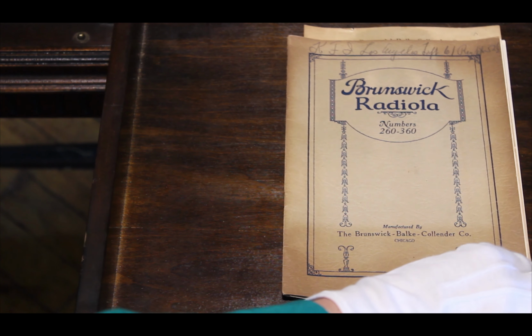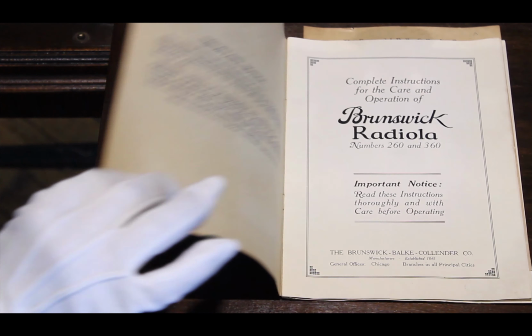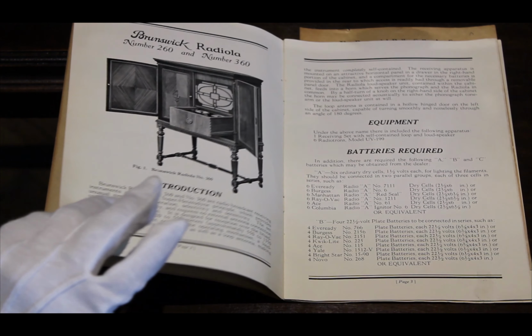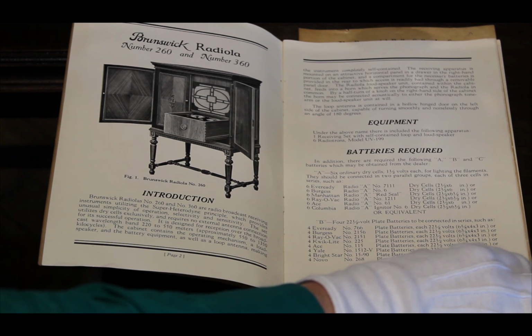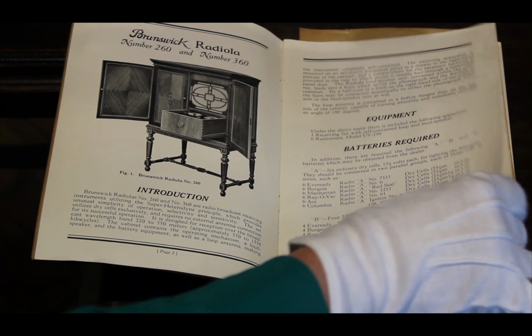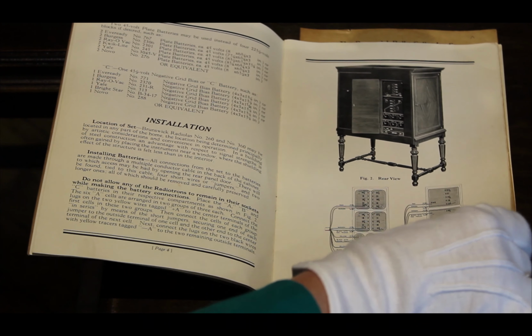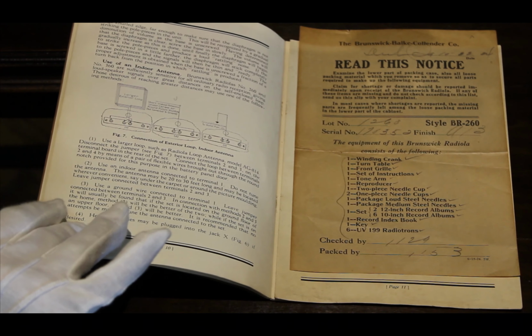The original owner's manual provides a wealth of information. It includes instructions on how to play the radio, how to clean the machine and play records. It even includes an original inspection sheet.